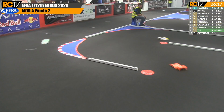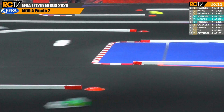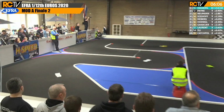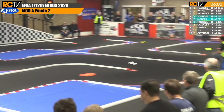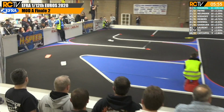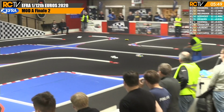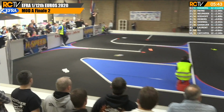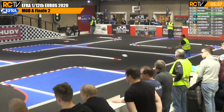So Hagberg going away at the front now from Ollie Payne. Ollie Payne's come back at him though. He's got the gap down to under a second again. Very small mistake there for Ollie Payne on the exit of the A-main chicane. So Ollie manages to negotiate the car of Alex Laurent. 1.4 seconds now, the gap between them.